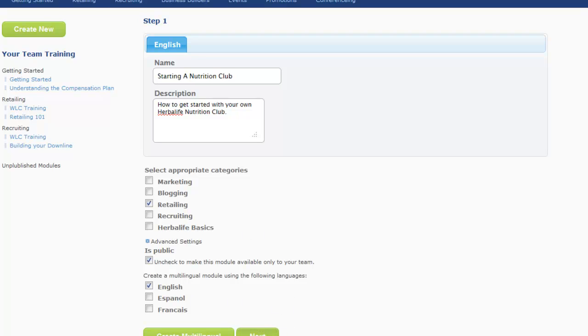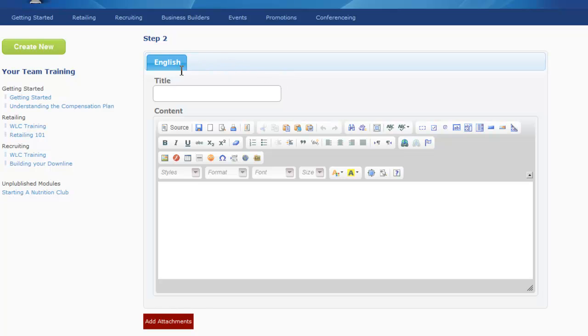Go next. And so this is going to be the first part. Remember, those are expandable panels. Okay, what is a nutrition club? Okay, and this is going to be where you put the tags.